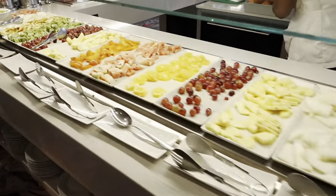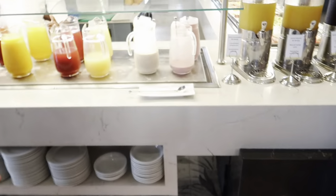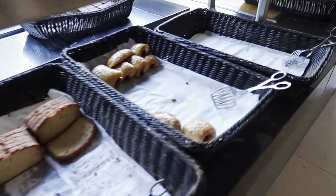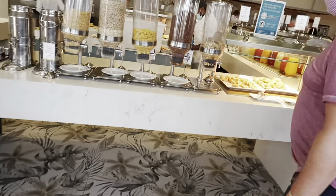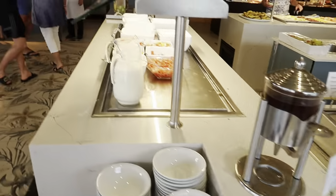Loads more fruit. Loads more juice. As you can see. And then even right up to here where we've got croissants. Loads more croissants. Donuts. Cake. Cereal of every choice. Fruit to put in the cereal. Milk.